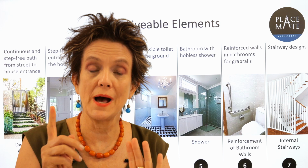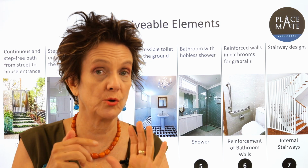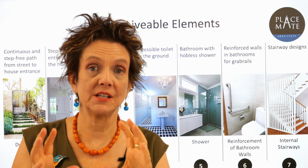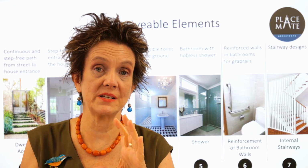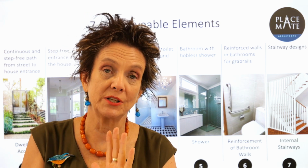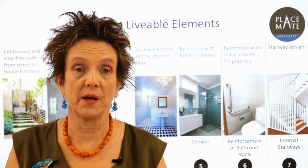There only needs to be 1 accessible bathroom in your house. It could be an ensuite, it could be a bathroom, and it's actually not a bad idea if you're future-proofing your house that somewhere downstairs, let's say you broke both your legs, you could live down there. So think about it that way.